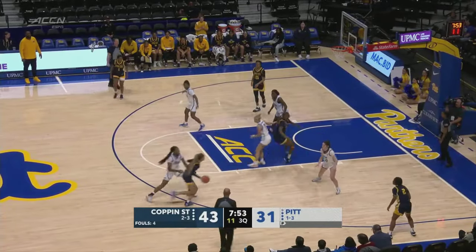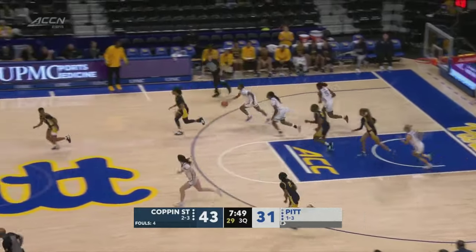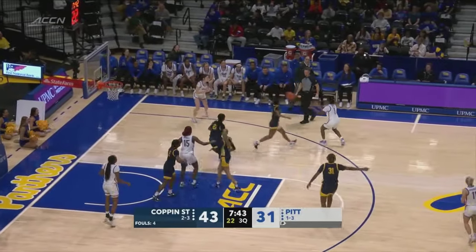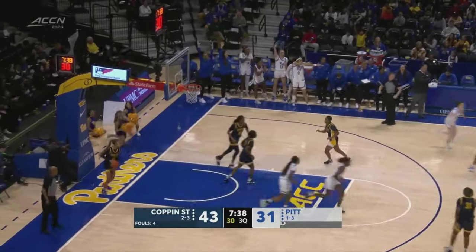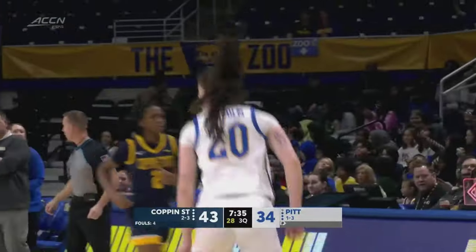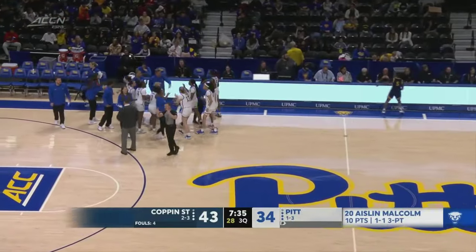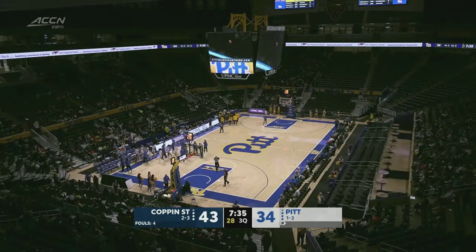Right, and we've definitely seen that Pitt doing a really good job. As we saw there, Marley and Liatu switching. Obviously, that's not necessarily the matchup you want on the switch, but making sure that Coppin State isn't getting that wide-open three. Corner three, Malcolm, got it. Aislin Malcolm cuts the deficit down to nine. And a timeout here from Coppin State with Jermaine Woods. Going into break here in the third quarter, 43-34 lead for Coppin State, Pitt trying to cut in.